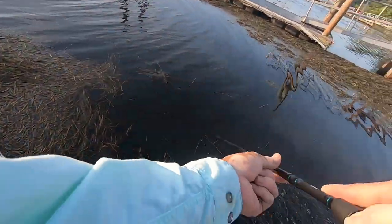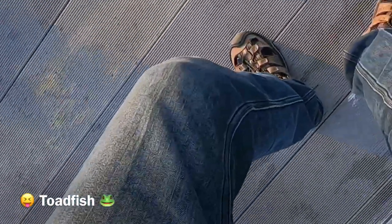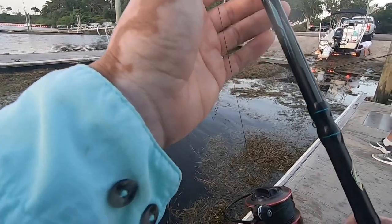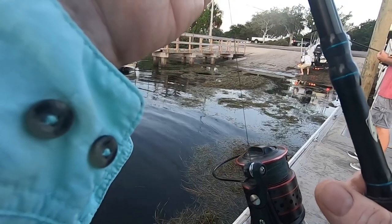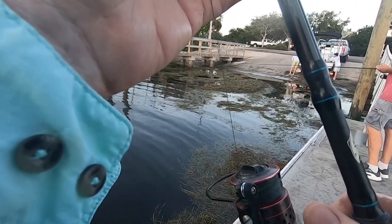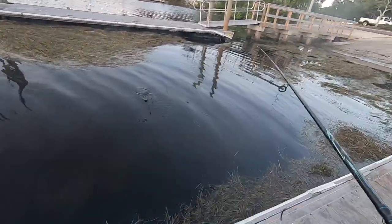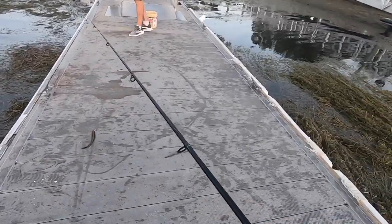Oh, there's a fish on there. Gee whiz. Oh, nibble. Oh, over the way on the other side. Got one. Oh, still on it, maybe. Got him. Got him. Probably a little one. Whoa, what is that? Oh, you had one too? Oh man. Little guy.